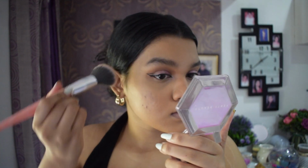I've done my eyeliner and I also did some mascara. I curled my lashes and put on this Maybelline mascara. I'm doing some bronzer, same bronzer I used earlier from Makeup Revolution. Not much, I just want to look slightly sun-kissed.